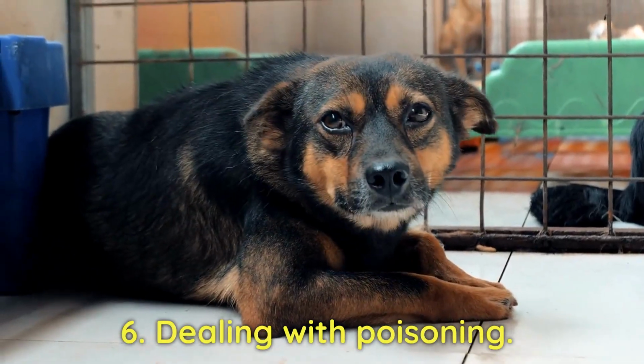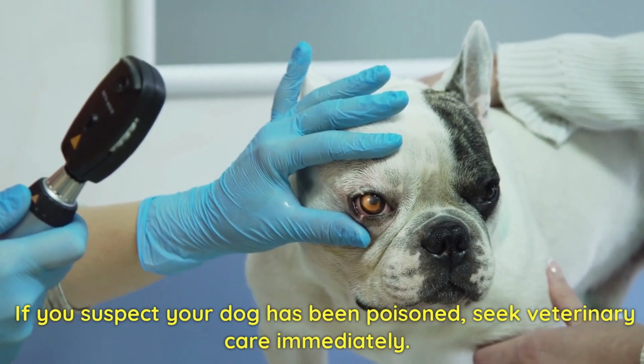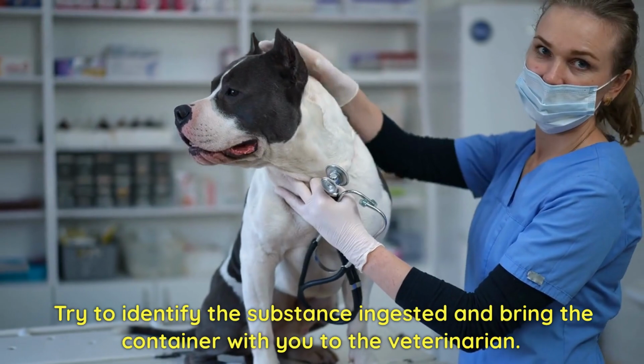6. Dealing with poisoning. If you suspect your dog has been poisoned, seek veterinary care immediately. Try to identify the substance ingested and bring the container with you to the veterinarian.